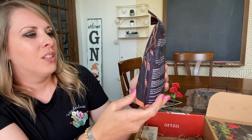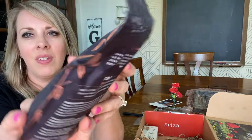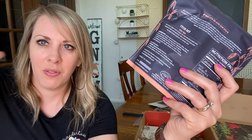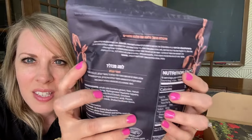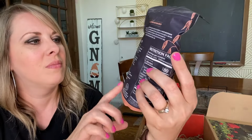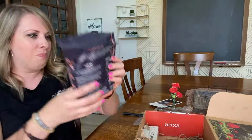Ooh, this is cool. Granola, oatmeal with halva and dates. Halva, is that how you say that? That's really neat. I mean, even this, we're talking homeschool families, this obviously could be for any family. If your kids go to school, they would love this too. But it's neat that, can you see that it's got the Israeli writing and then it's got English too.